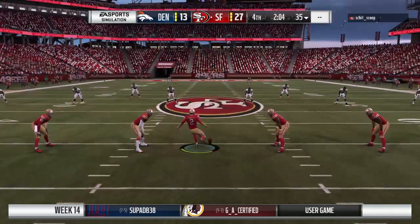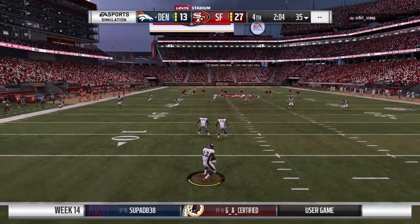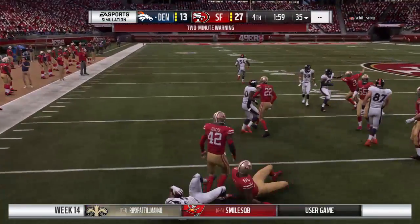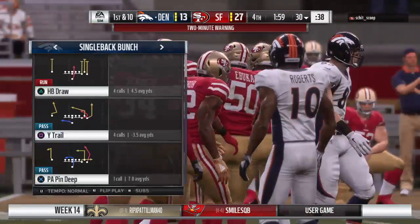They'll get another shot at it now as this one's in the air. Now Abdullah, the return. And a nice return sets him up pretty good here at the 30-yard line.